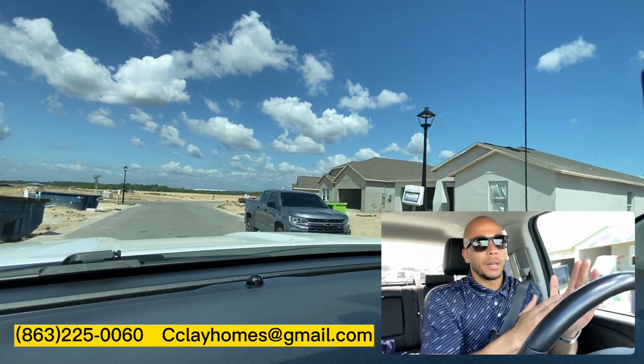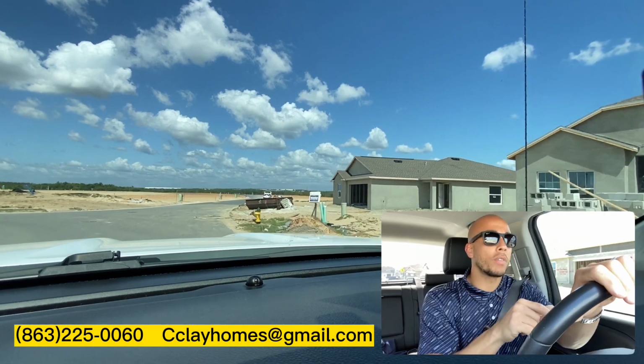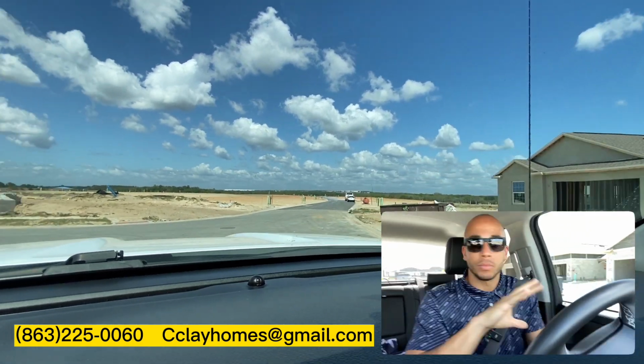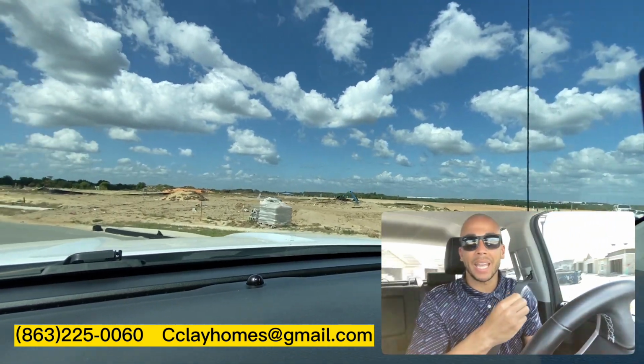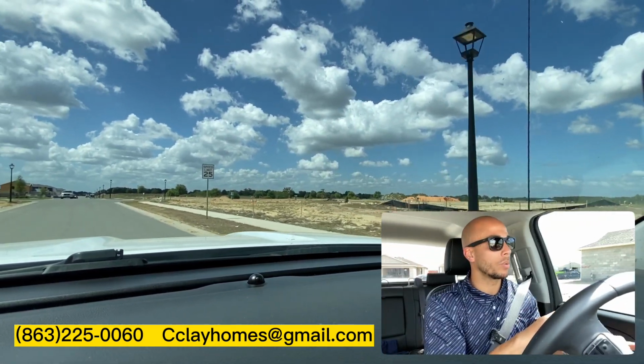But Landsea, you usually pick your lot, pick your home, and then select your finishes. But they still offer an inventory home every now and then. They'll have a handful of homes, whether they fell through, that means the buyer couldn't buy the home, so it's already been selected.